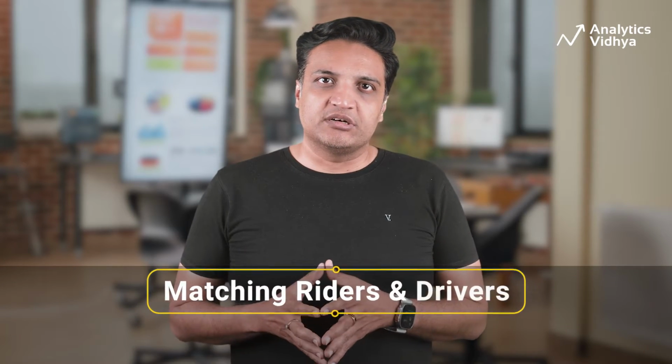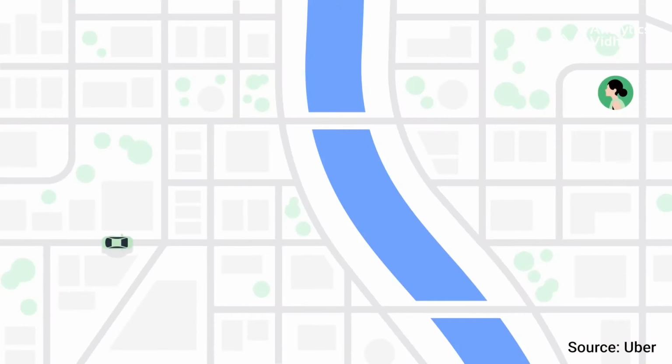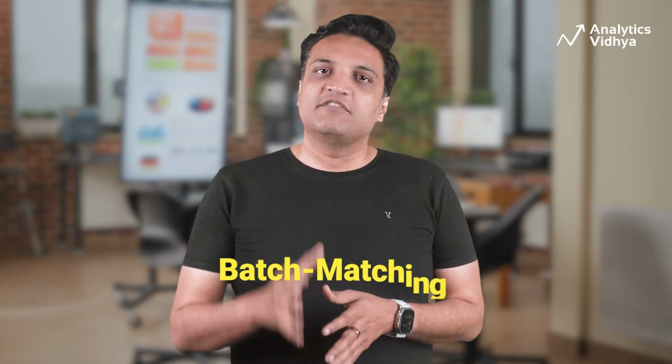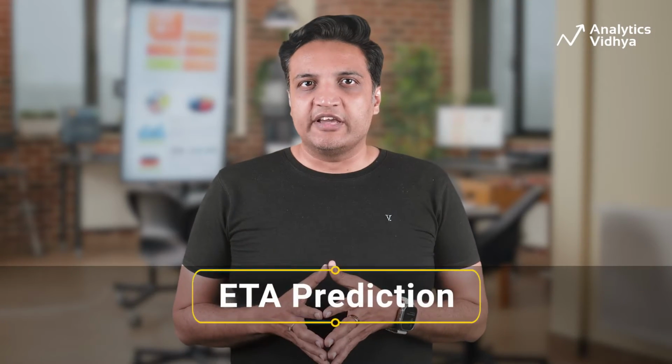So starting as soon as you open the app until you reach your destination, Uber's routing engine and matching algorithms are working tirelessly. In its initial days, Uber would match riders to the closest drivers, which was sort of the simplest thing to get to the solution. However, over time, Uber has developed a sophisticated algorithm that reduces the wait time of the overall network, which is called batch matching. Moving on to ETA predictions.